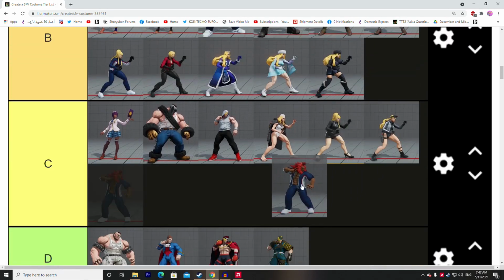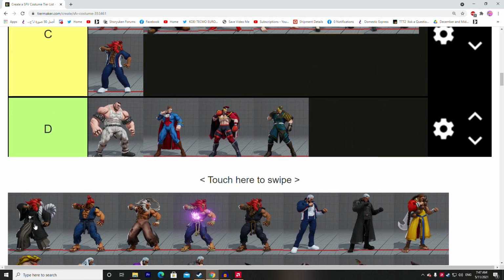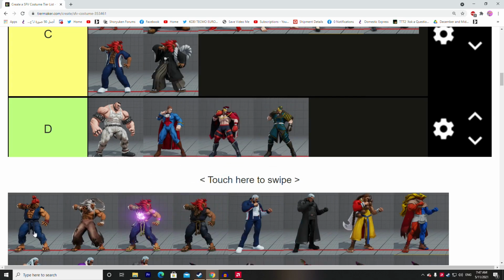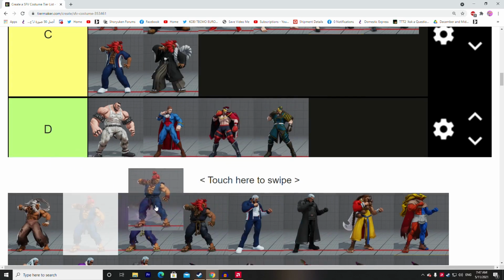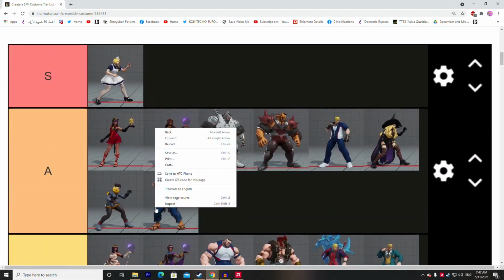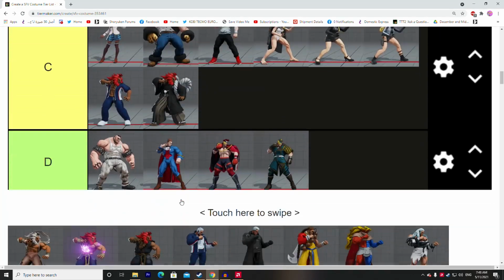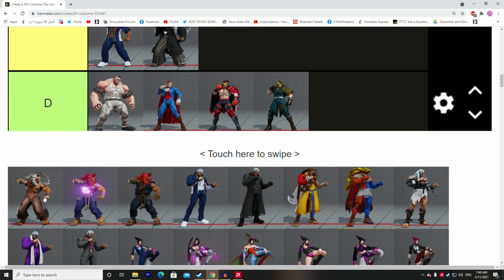Tracksuit Akuma is a C. Nothing too much to talk about. This one, again, not too much. The classic Akuma, I do think, is an A. It looks really, really cool. The issue with it is that they just don't do anything fancy with it. Like, there are some of the nostalgia or classic costumes, like Cody's or Chun-Li's, that look really good. Akuma is just a well-designed Akuma, but nothing much more than that.